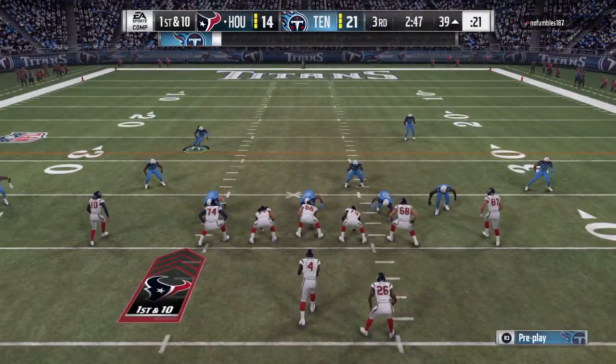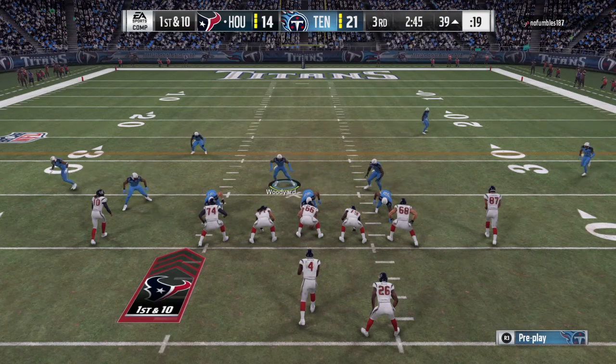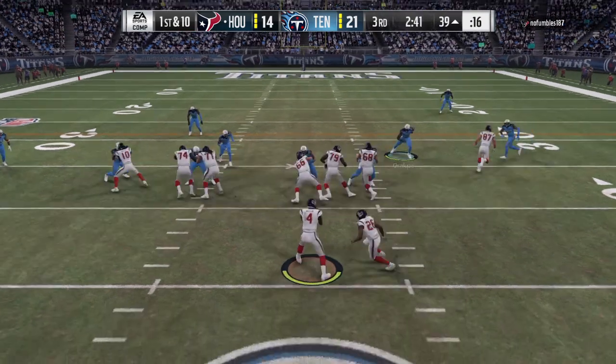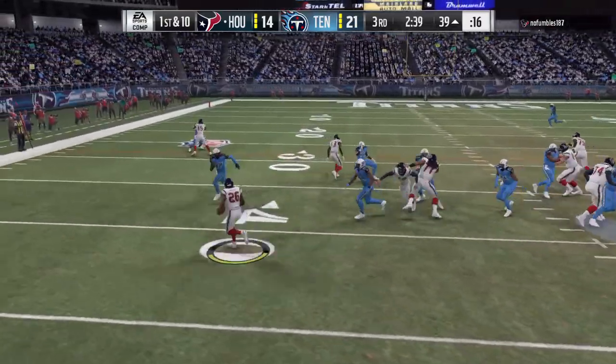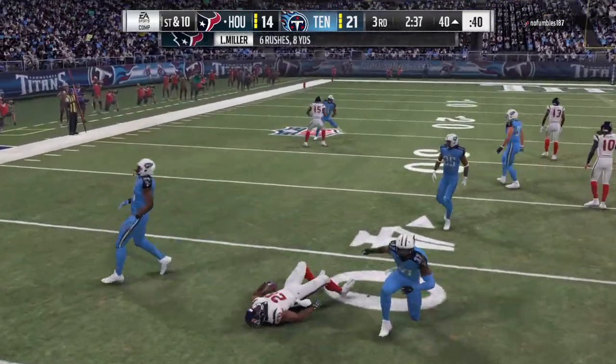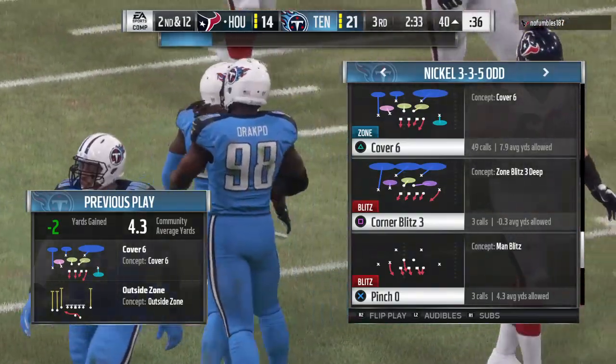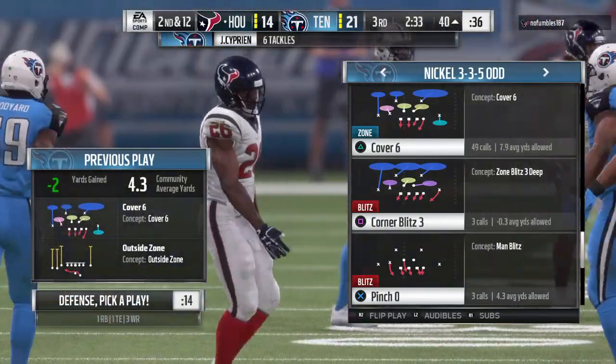Looking to jam the receivers at the line here. Press coverage look defensively. They'll run it now out of the gun, and he'll be brought down, losing yardage back at the 40. It's a loss of 2 there, bringing up 2nd down.